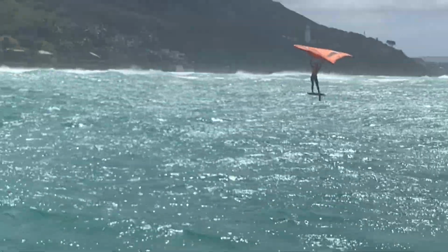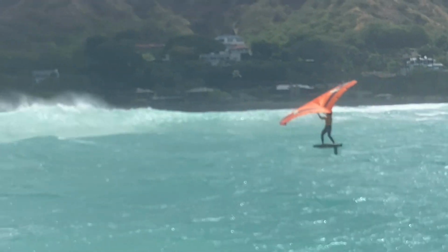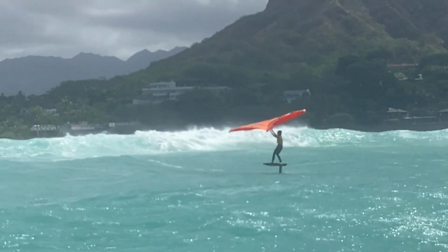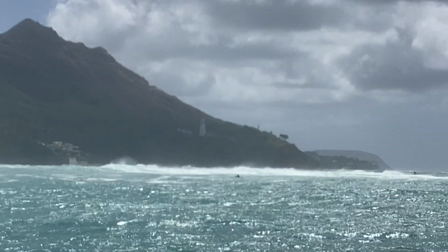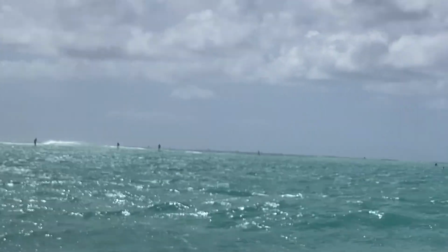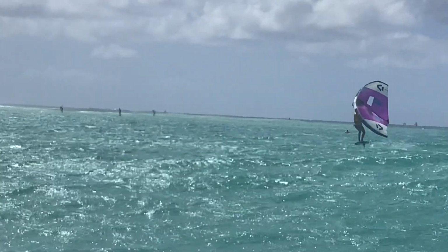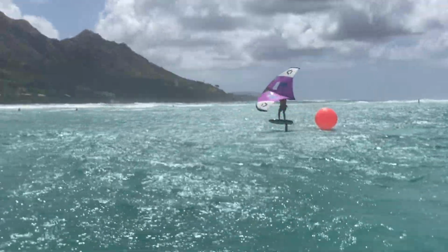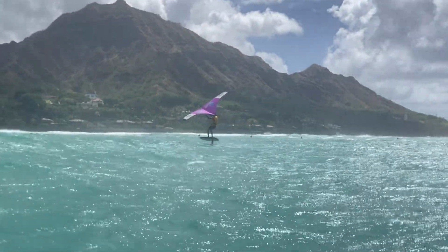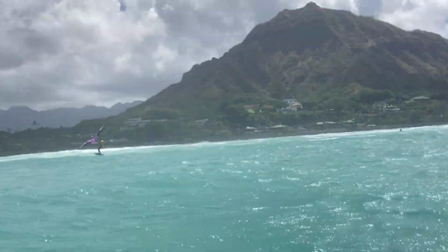She also won the Blue Water race last year. She's really fast, so I wouldn't be surprised if she's one of the top contenders for the races, Maui to Molokai and Molokai to Oahu, I think, for the females. And then I'm not sure who this was. Do you know? No. Maybe.